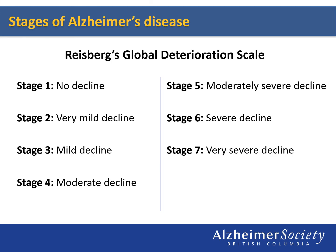Some healthcare professionals use the Global Deterioration Scale, also called Reisberg's scale after the person who created it, to measure the progression of Alzheimer's disease. This scale divides Alzheimer's disease into 7 stages of ability. Although at the Alzheimer's Society we generally discuss progression using the 3-stage model, we want to also mention this 7-stage model primarily so that you can understand or ask better questions if a healthcare provider says something to you about a stage of dementia that doesn't seem to really fit with the 3-stage model. It's important to clarify which of the models they are using.